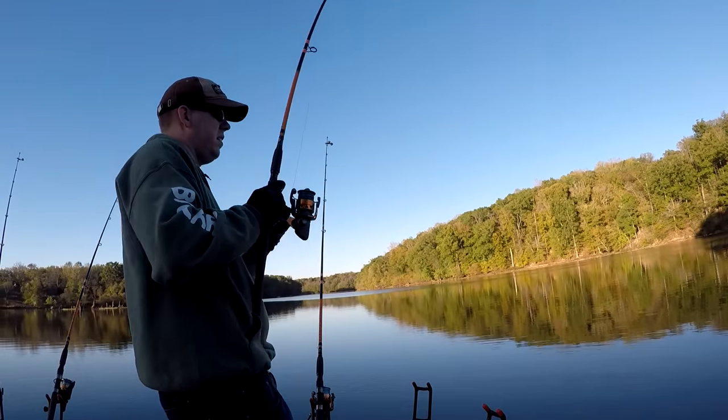Well, with winter arriving and the water temperature dropping about 15-20 degrees since my last video, big changes in the fishing patterns. And you can see here, this area used to be full of shad. Everywhere you look, shad. Not a single bait fish. That's the clue, man. Follow the bait fish. The bait fish aren't here anymore, neither are the catfish.